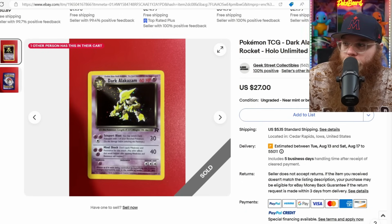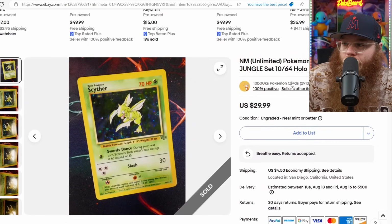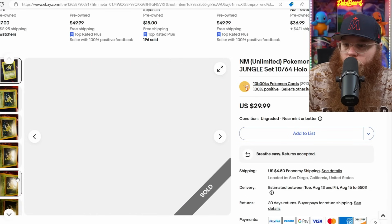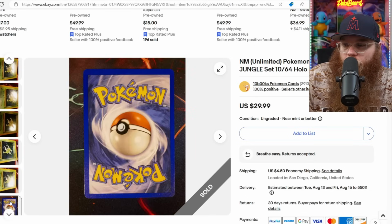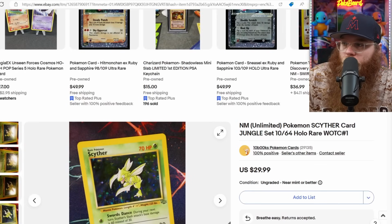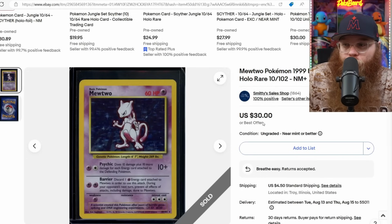All right, getting to our final 3. Next, we got the Scyther Unlimited from Jungle. Such a cool card. This was 30 bucks with $5 in shipping. Pretty decent condition. It's definitely going to be mid 30s to high 30s to find this card in really, really good condition. Love that Scyther card.